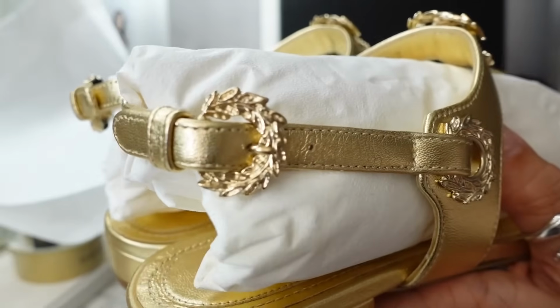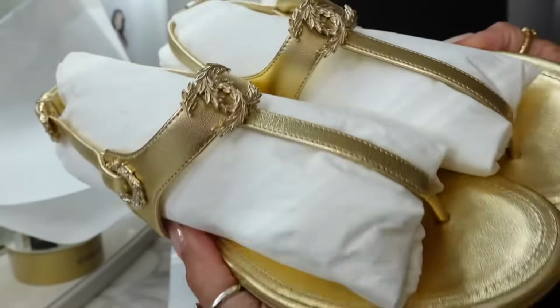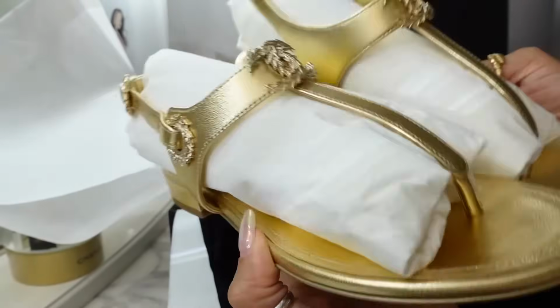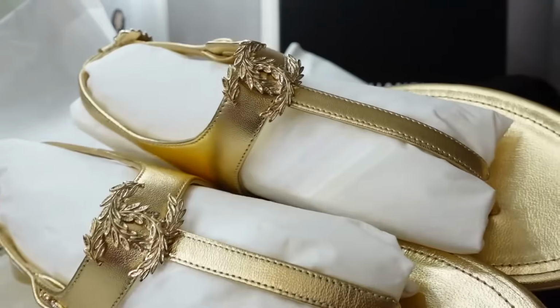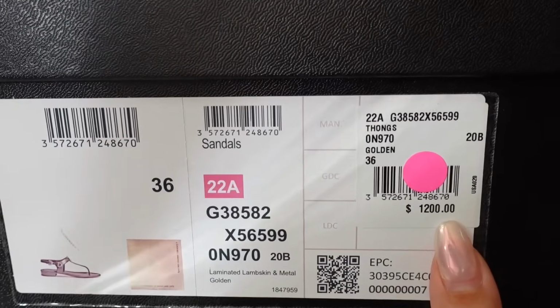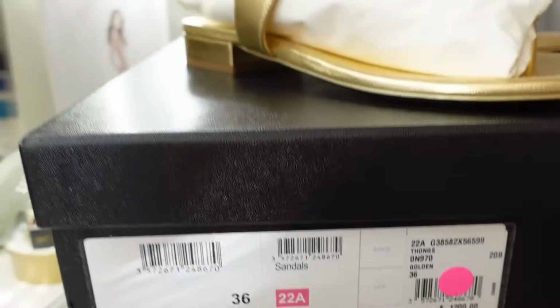I just love these leafy designs of the buckles and the CC logo. I think this would be so cute in the summer. These are actually a good length on me, but it's kind of narrow. So if you have very wide feet, maybe try it on. So gold sandals, I'll show what it says on here. So this is from 22A, and these retail for $1,200 and were on sale 40% off, down to $720 for these gold Chanel sandals.